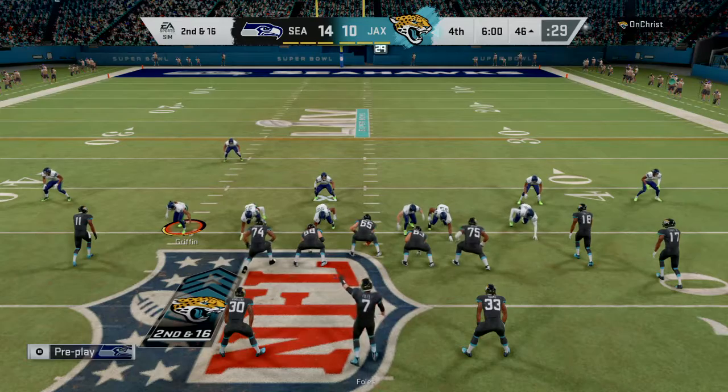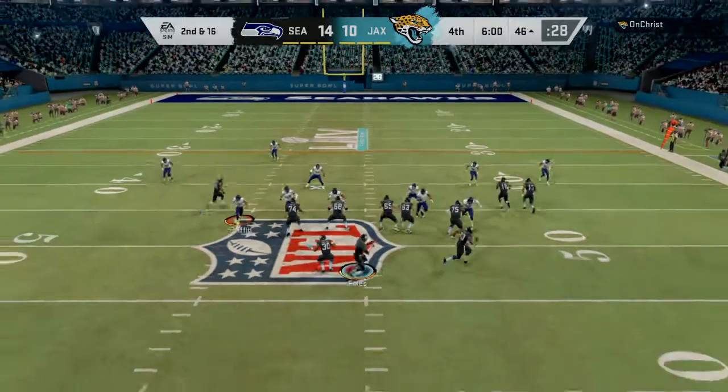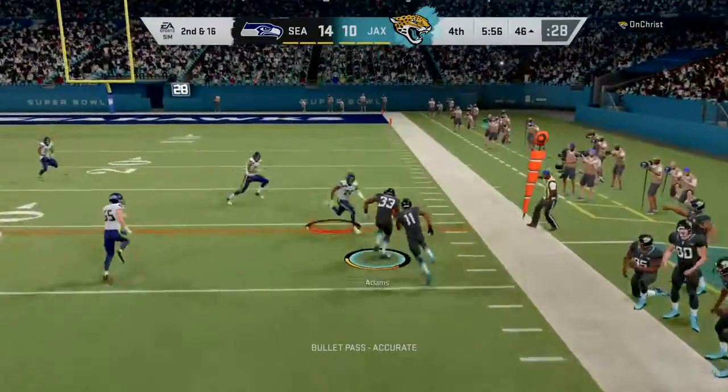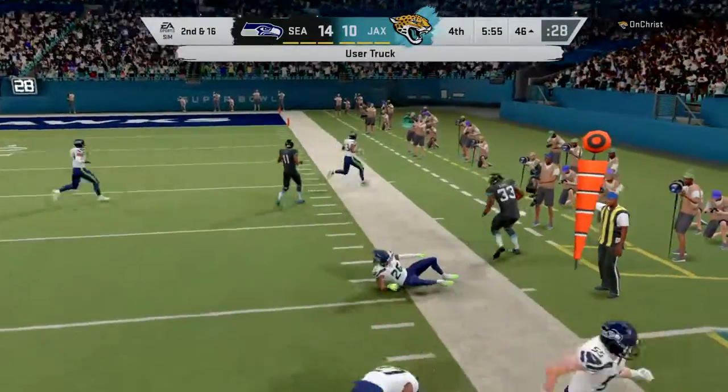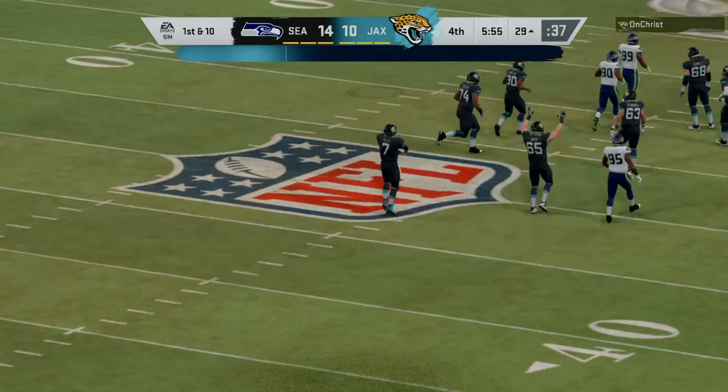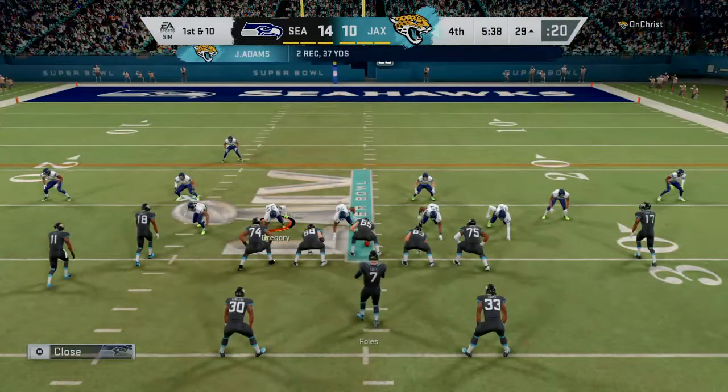Now on second and 16. Foles caught on the right side by Adams. 17 yards on the catch and run. It's a first down.